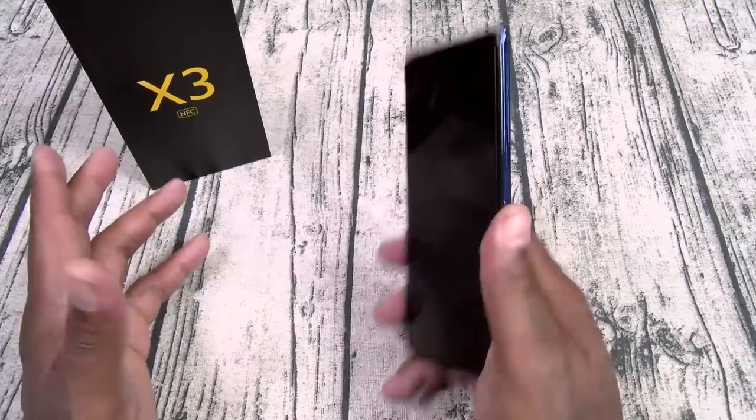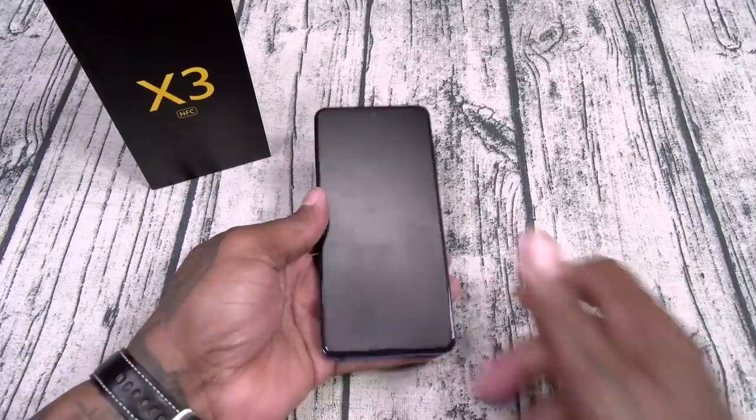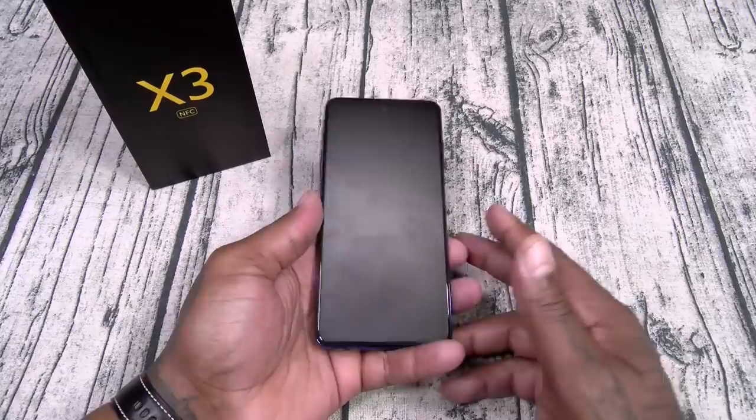Next, a couple of different ways you can open up the device. You got face unlock. Let me show you how that works. Now, I'm going to just pick up the phone and look at it. Hold up. I did set it up. Let me try that again. Bang, look at the face unlock.